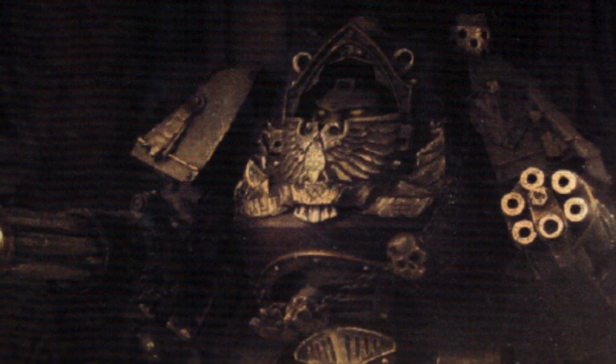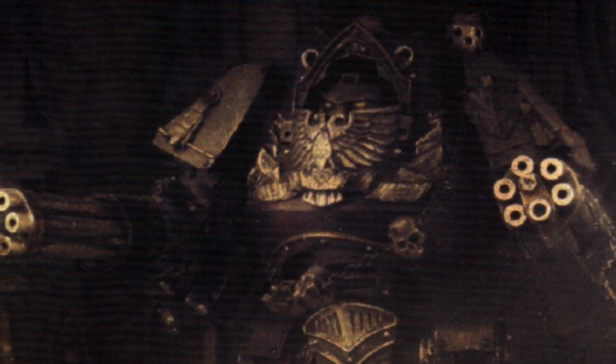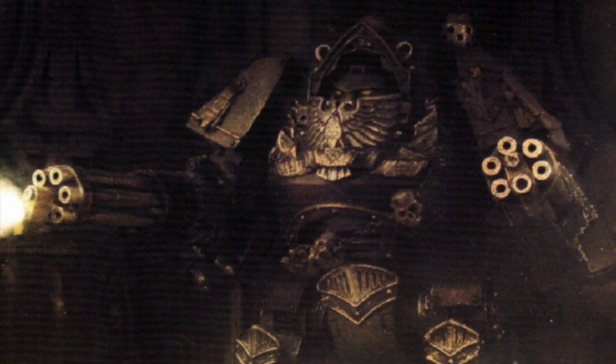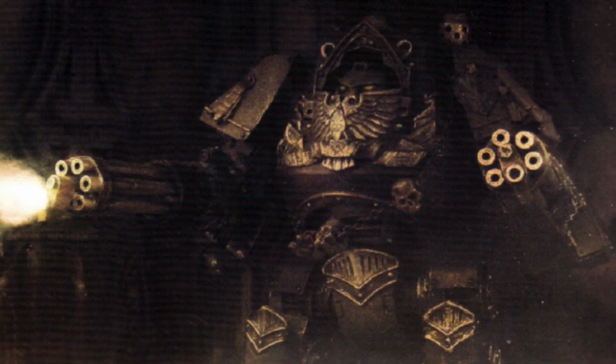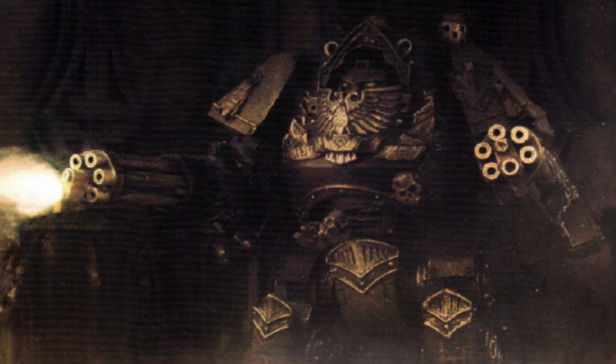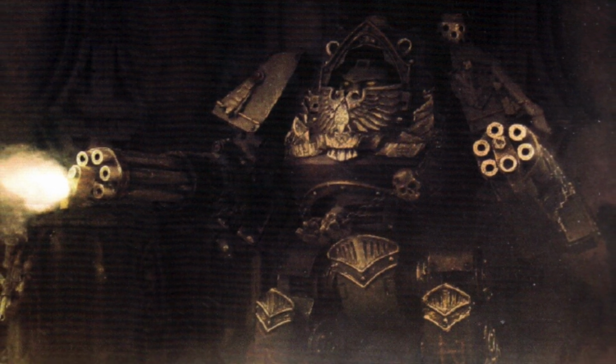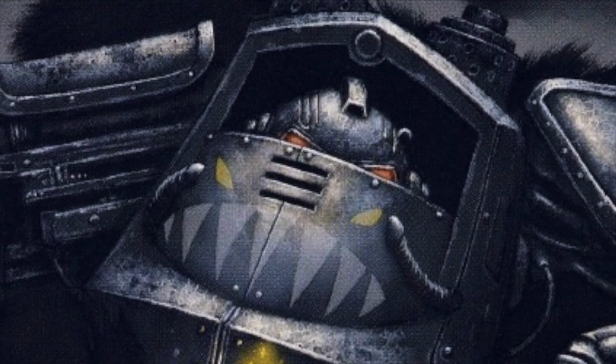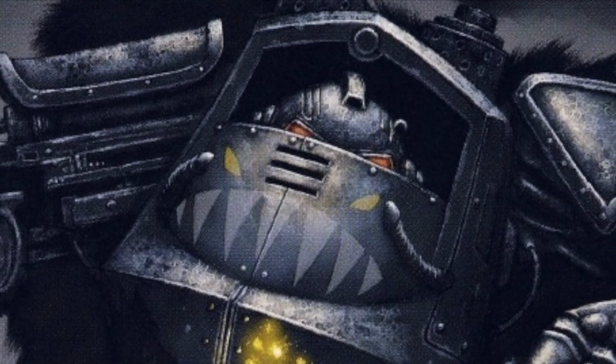The Contemptor Dreadnought. Regarded by many as the most advanced and powerful pattern of dreadnought in the arsenal of the Great Crusade, the Contemptor is a relatively recent design that incorporates not only traditional dreadnought technologies, but arcane systems drawn from the ancient and guarded lore of the Legio Cybernetica of the Mechanica.